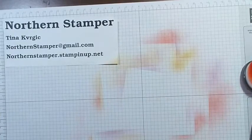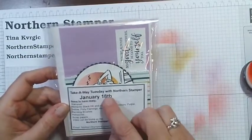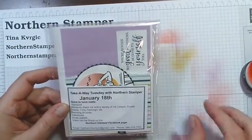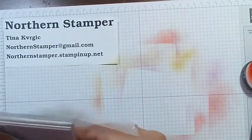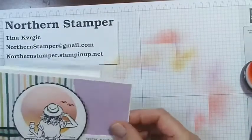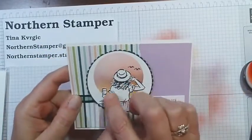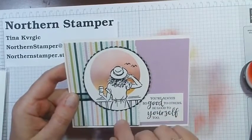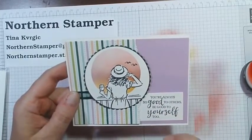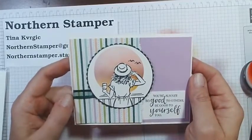Let's move on to our package. So what you want to do is you want to grab the Takeaway Tuesday, January the 18th package, okay? And what we're going to do is we're going to open that up, and I'm going to show you the finished card first. So what we're going to do is we're going to make this sunset, and this girl is going to be in white. So this is kind of quite an involved card, so it's going to take us maybe a little bit longer today, but I hope you don't mind.